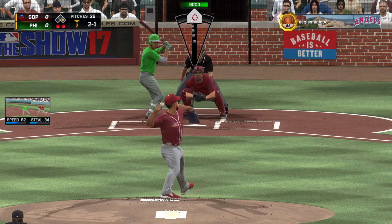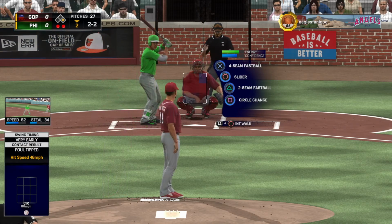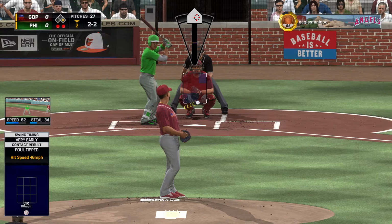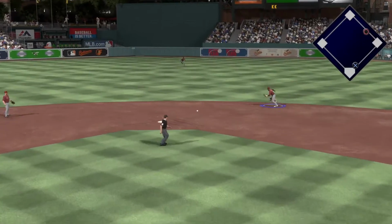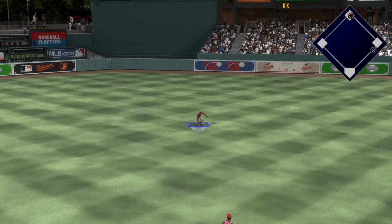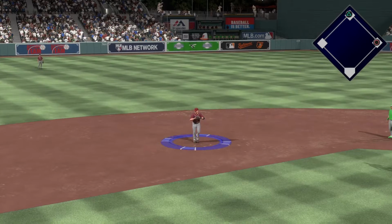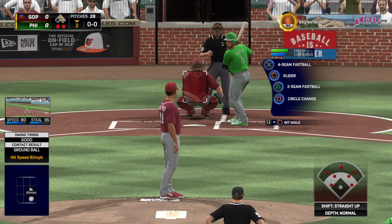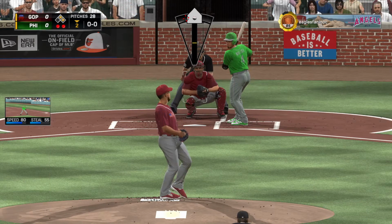He's set, and the 2-1 pitch. And this one's chopped foul right at home plate. A runner on first with 2 away. Ground ball sent back up the middle, and that's through for a hit. Stepping in, Yadier Molina. 2s all over the place. 2 on, 2 out, and of course here in inning number 2.